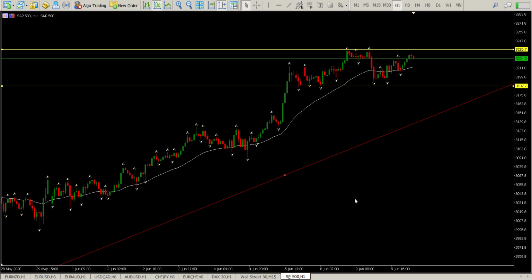Until we break through this range, there is no trade for me, unfortunately. So the longs I'd be looking at are off the bottom here of 3187, and the longs I would look at is a break of 3236 and a retest of 3236. That would give me an opportunity to be long. Until that happens, this for me is ranging. It's danger. Not interested in it because it's just going to cost me money, guaranteed.